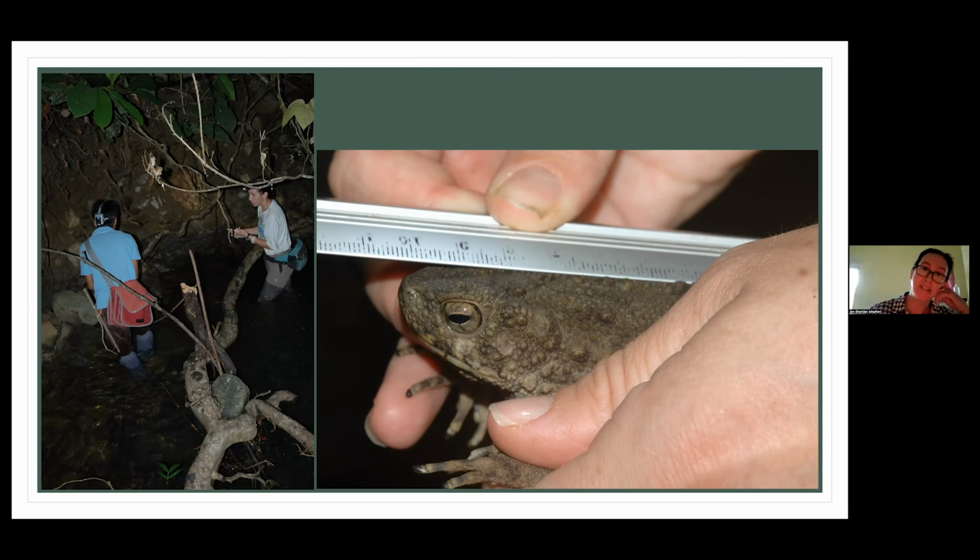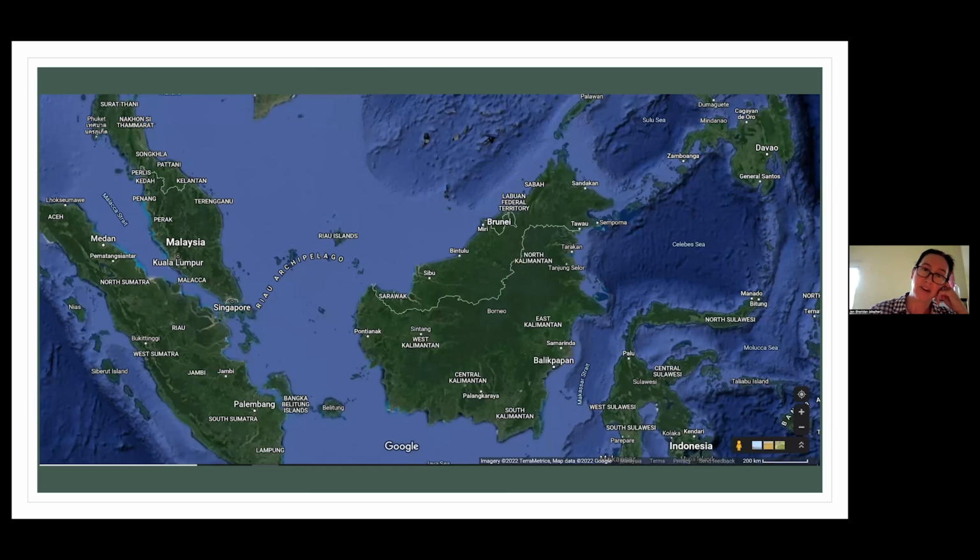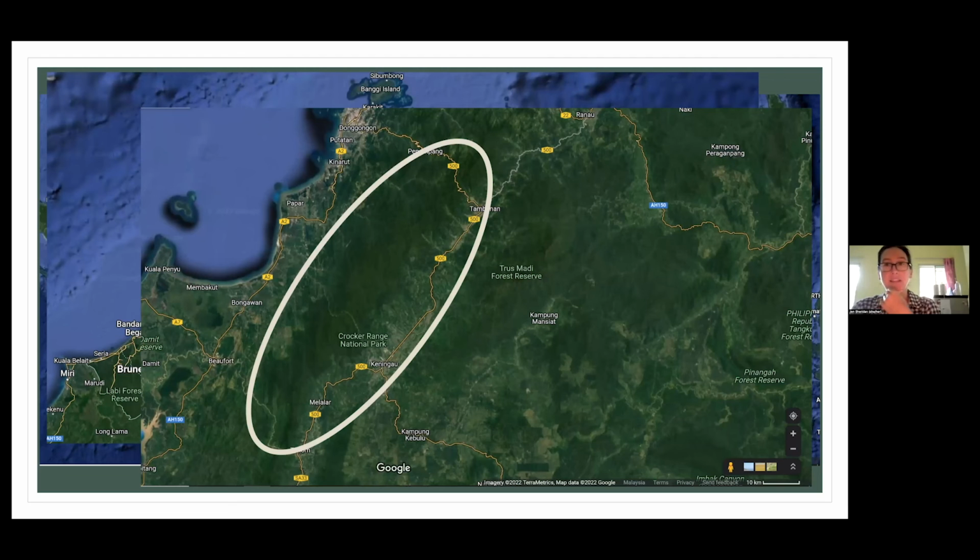One of the reasons is that here where we work, I'm here in Sabah, in this area called the Crocker Range, there are a lot of groups of amphibians that have this cryptic diversity that we've been talking about. And one of those groups is this Meristogenys genus. It's kind of a very common frog type thing.